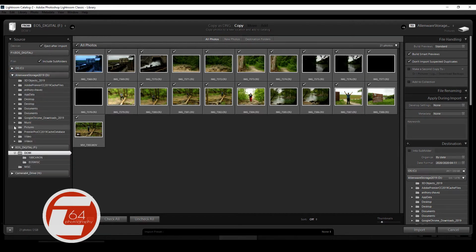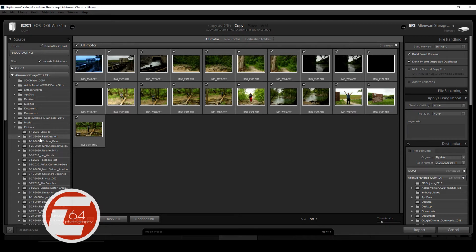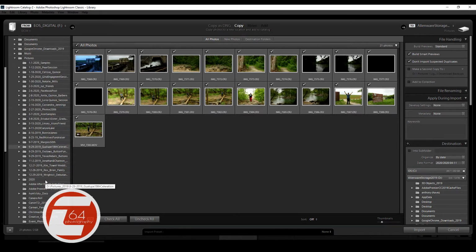See, what happens is that my computer's set up to where it's got an SSD drive for the operating system, and I have a second SSD drive, which is where everything is saved, and I always get this mixed up. Never fails. So 411, here we go, Canyon Lake.